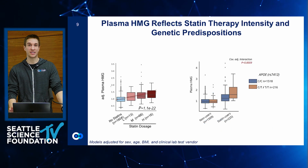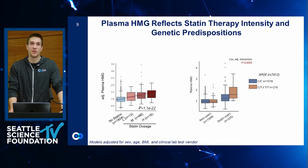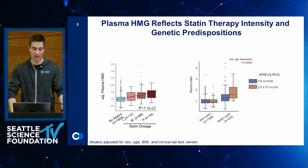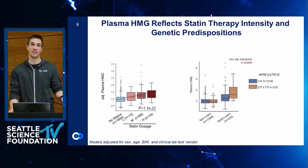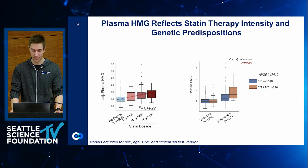As further sanity checks that HMG is indeed a reliable marker, we looked at the association between HMG and statin therapy intensity, and that's shown in the box plot to the left. And we saw a nice dose-dependent curve where the higher your statin intensity, the stronger statin you take, the more HMG buildup there is in the plasma.